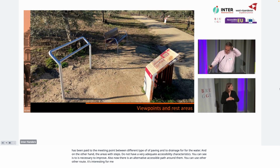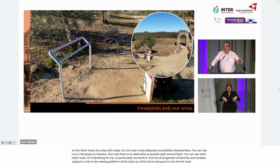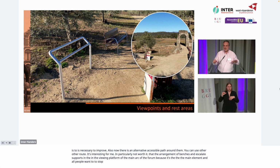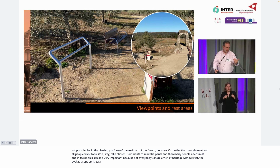It's interesting for me, particularly noteworthy, the arrangement of benches and static supports in the viewing platform of the main arc of the forum, because it's the main element, and all people want to stop, stay, take photos, comment, read the panel, and then many people need rest, and in these areas it is very important because not everybody can do a visit of heritage without rest. The static support is easy to incorporate. For people that sit down is sometimes a problem.